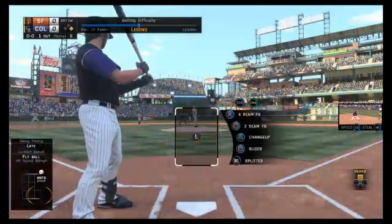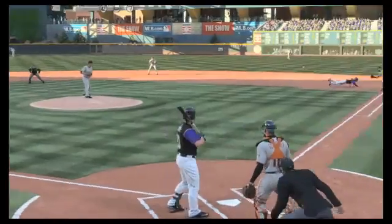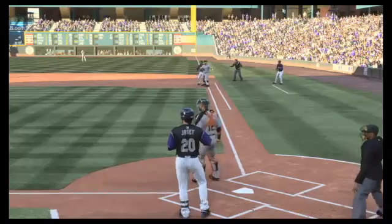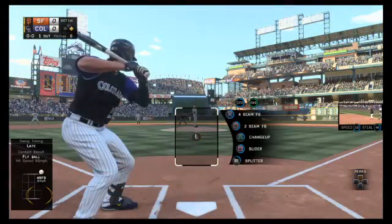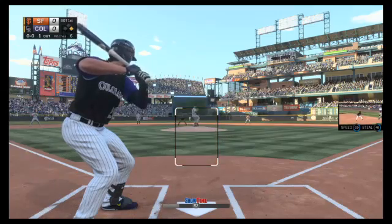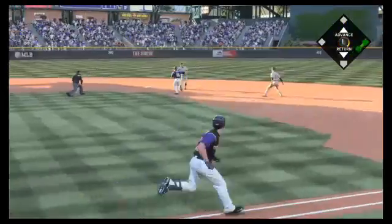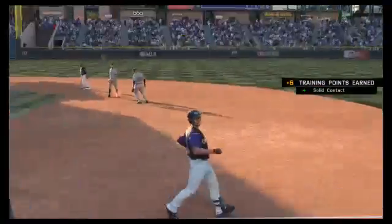Number 20 will stand in, fresh off a 4-hit ball game back on Wednesday. Number 20. Now a snap throw to first, and he'll get back in safely. Why not? Make him get dirty. Towards second. To second for one. Relay to first in time, and just like that, this side.